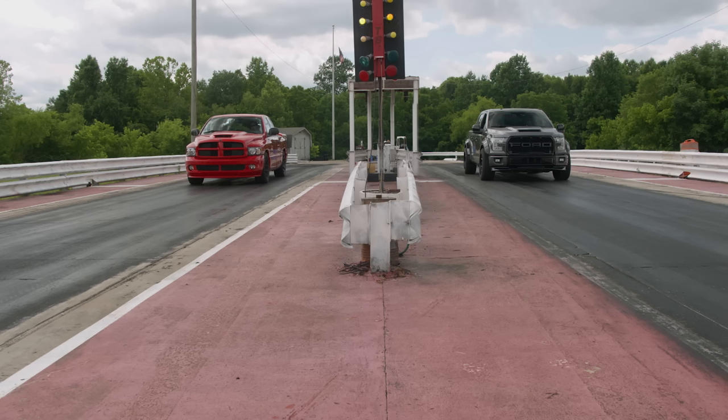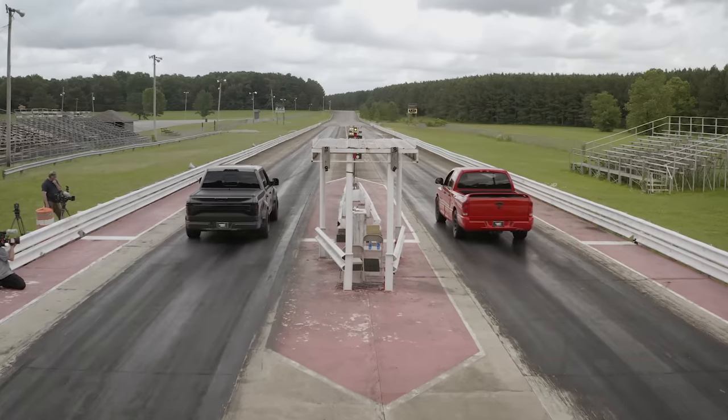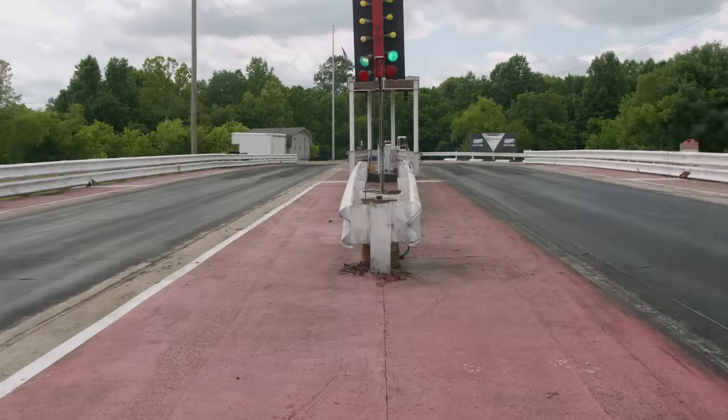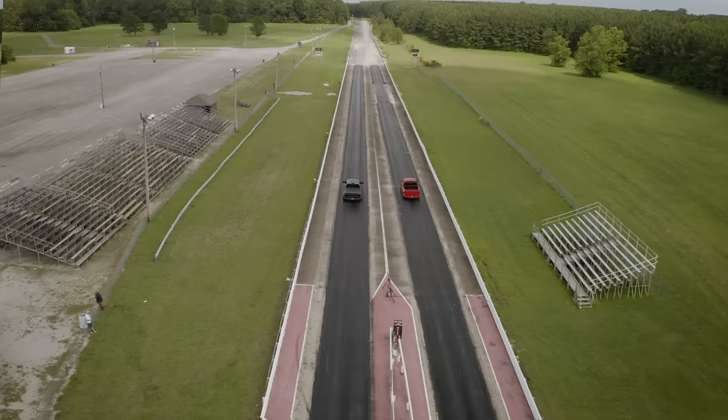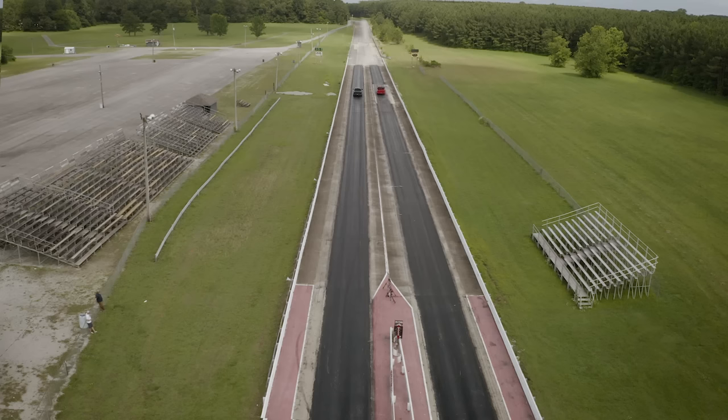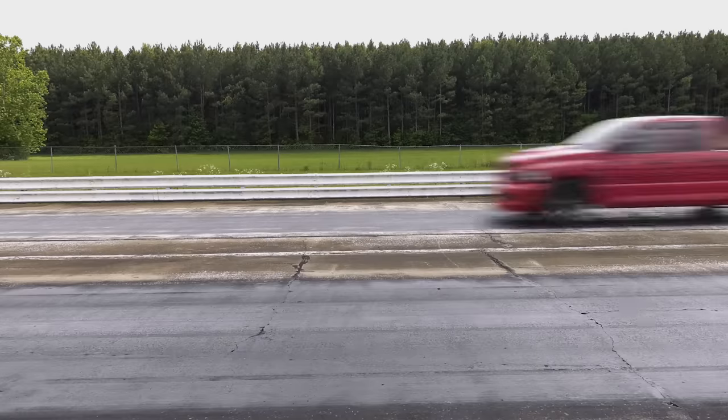Stage, here we go. Oh yeah, let's roll, baby. Oh, feels good. Come on, come on. I think we got it. Give it a deuce, give it a deuce. I think we got it.